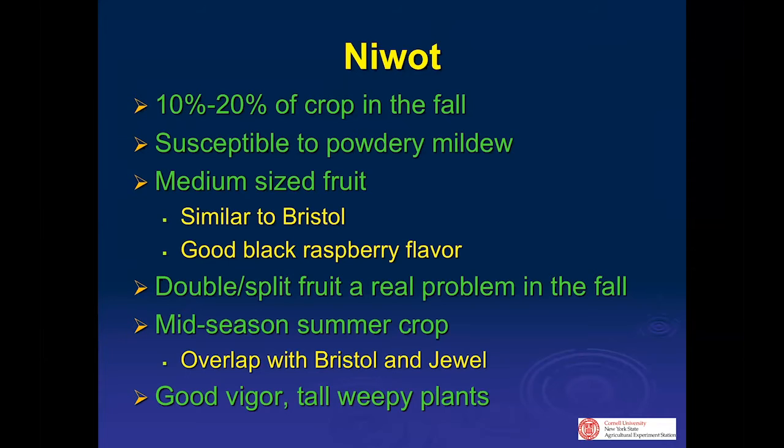It's a nice first step for outdoor production, maybe for primocane, to have a little bit of black raspberries in the fall. I think the black raspberry industry will move this way if we can ever get into the fresh market so that we can have a longer season. But for the summer crop, it's very nice. It's very similar to Bristol as far as fruit quality. Similar season. It's not especially large. It does have very good vigor and comes through our winters fairly well. But of course, you have to prune the tops off where it did flower and fruit.